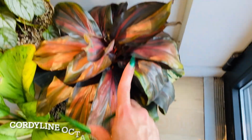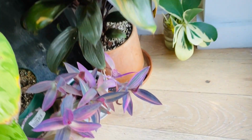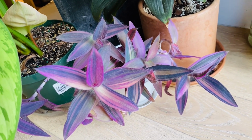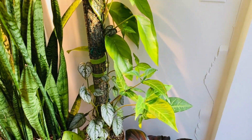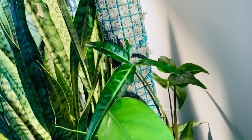Right here, we have Cordyline Octane, looking gorge. I mean, look at the colors of those leaves, looking beauty. Down here, we have a Tradescantia Pallida variegated, looking beauty. I mean, look at that blue, like the white, the pink, so pretty. Some Clusia variegated cuttings right there. And then we have this moss pole, which I think you guys might remember from the video as well. We have some Brandtianum climbing up, Syngonium podophyllum doing her thing. Look at how cute these look.